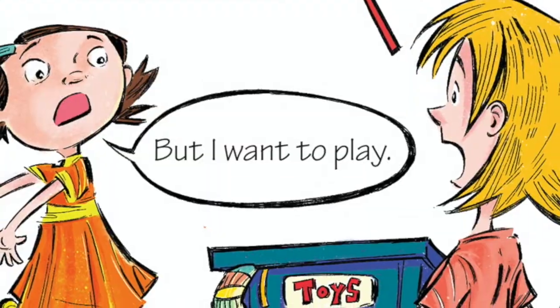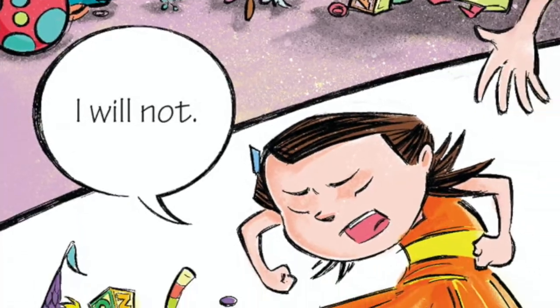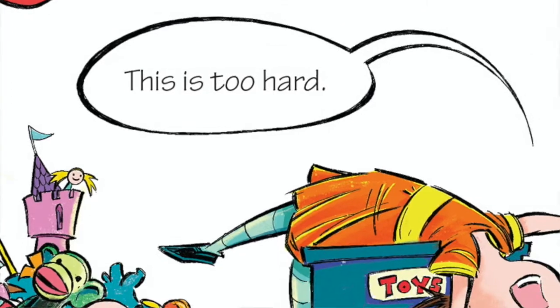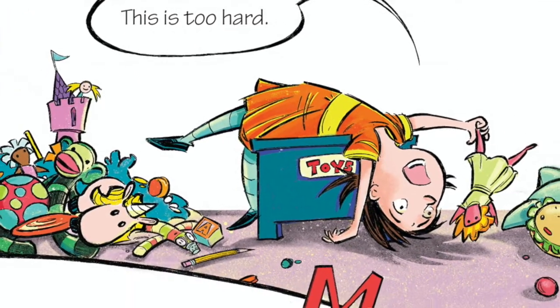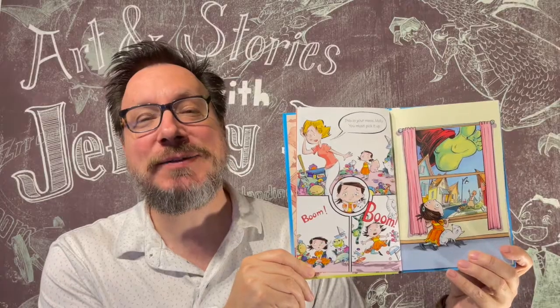And Molly does a lot of the stuff that my kids used to do when they were little and they made a big mess and didn't want to clean up. First, they say, "But I want to play." And then Molly gets all angry and has a little tantrum and says, "I will not." And then she pretends like she's too tired, like, oh, it's so much work to clean up these toys. "This is too hard." And finally, she just asks her mom for help because she doesn't want to do it herself. "Mom!"